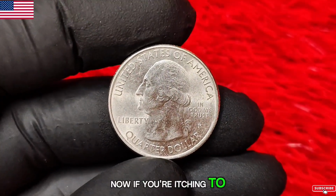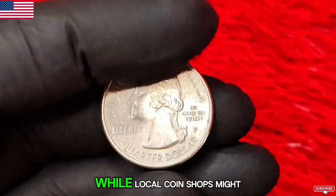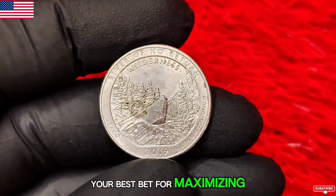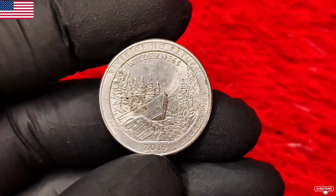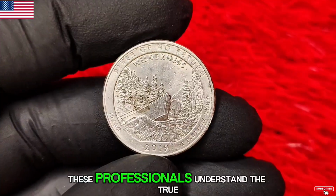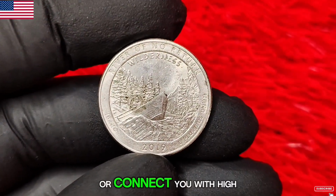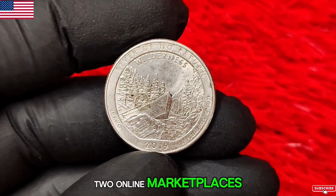Now, if you're itching to sell, where do you turn? Here's the inside scoop. While local coin shops might offer quick cash, your best bet for maximizing returns is to target reputable venues that attract serious bidders. 1. Specialized coin dealers. These professionals understand the true value of rare coins and can broker private sales or connect you with high-end buyers. 2. Online marketplaces.